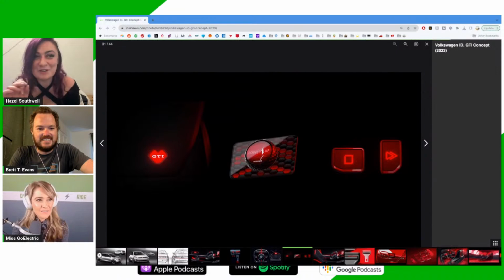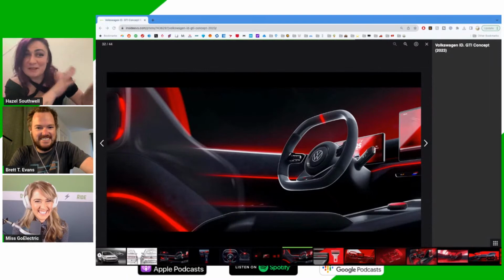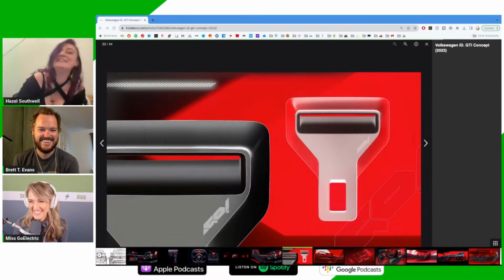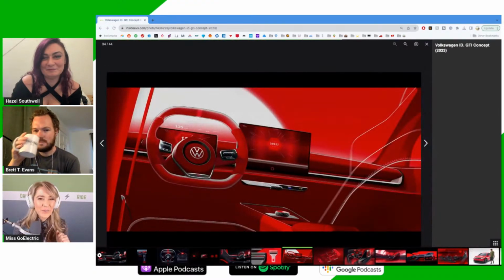I'm so keen to blast past someone in the BMW Neue Klasse on the motorway in this nasty little hot hatch. Yes, I love it. It's a stunner for sure. I agree, Ben. I think it looks so cool.